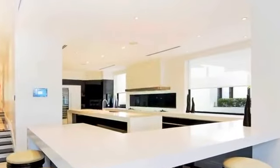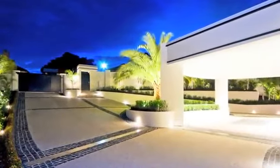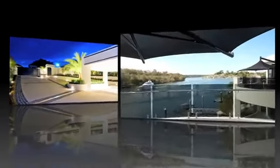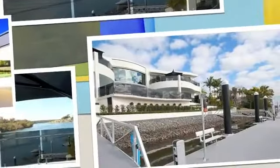Preparation of meals is a breeze with the master chef's kitchen, including European stainless steel appliances, dual oven, two stovetops, two microwaves, a deep fryer, plus much, much more. The luxury of this home is endless.